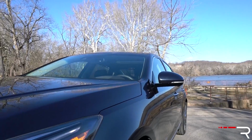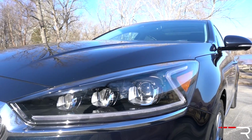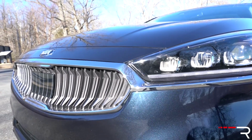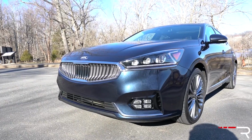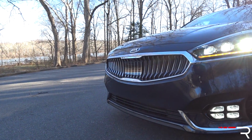But anyways, this second generation Cadenza takes a more evolutionary approach with the styling. It takes everything that we know about Kia's current design language, the Tiger Nose grille, and kind of elevates it and gives it a little bit more of an identity. Instead of looking very Audi-like like the previous model, this second generation one definitely has its own unique styling elements. I especially like the headlights in the front.